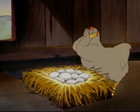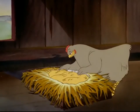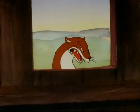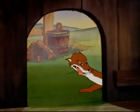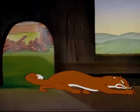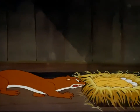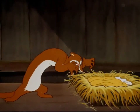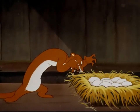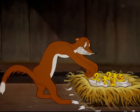Here's a proud mother hen, carefully watching over her eggs, anxiously awaiting the eventful day. What a happy little family this will be. What's this? A weasel, the ruthless thief of the barnyard, watching his chance to sneak in and steal those defenseless little eggs. He draws closer and closer and closer. Don't ever do that.